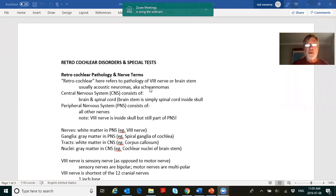Retrocochlear here means pathology to the eighth nerve or brain stem, usually acoustic neuromas. Okay, eighth nerve acoustic neuroma, OMA. Every time you see the term OMA, think tumor. Tumor of the eighth nerve, also known as a schwannoma. Now, Schwann cells are the white myelin cells that cover nerves. Okay, so we're going to look at that in just a second.